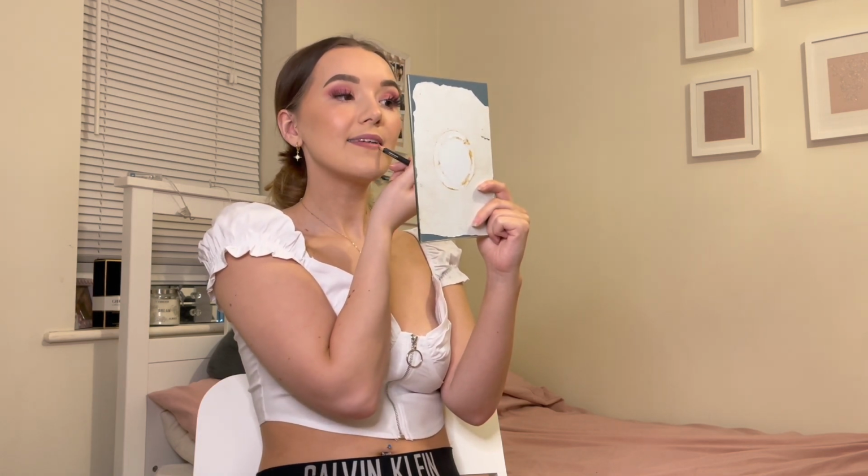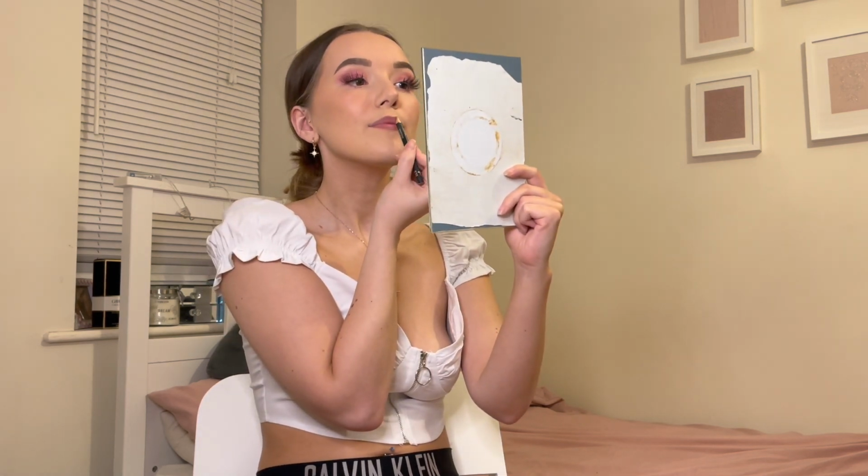It's definitely my favourite. So I just follow the outside of my lips and then around my cupid's bow. This one's almost run out as well. So it is burning my lips, just because it needs sharpening. But yeah, I just like to follow it around like that. And then I add my lip gloss and then it sort of all blends in together.